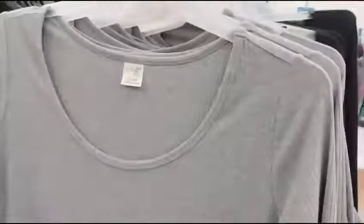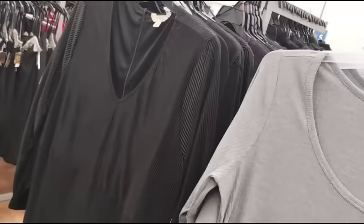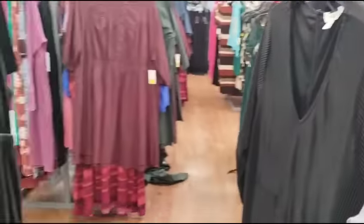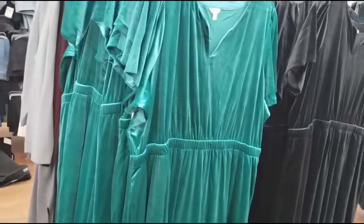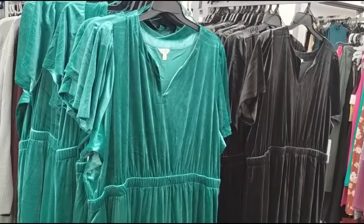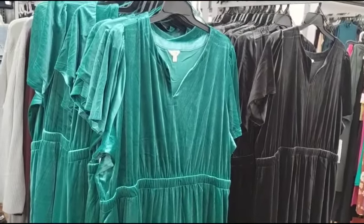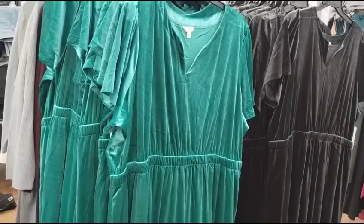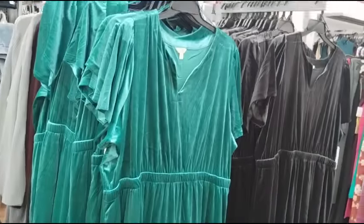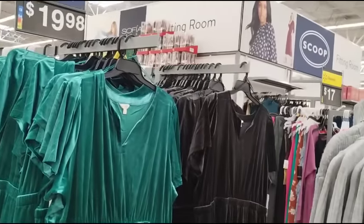These are actually interesting. Huh. These are nice. This black one actually zips up the back. This is a 2X, and it kind of has the layers and the V-neck. That's nice. They also have the crushed velvet for $19.98. And again, this is the plus size section, Terra Sky. Actually, I really like that. They have the 3/4 sleeve. Very, very nice.